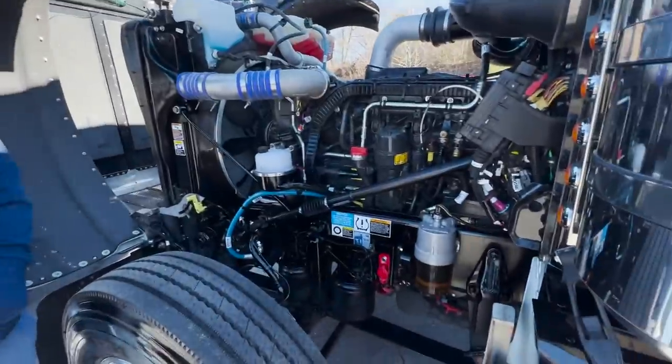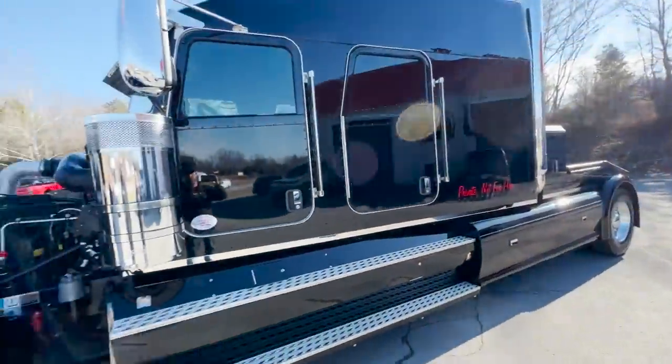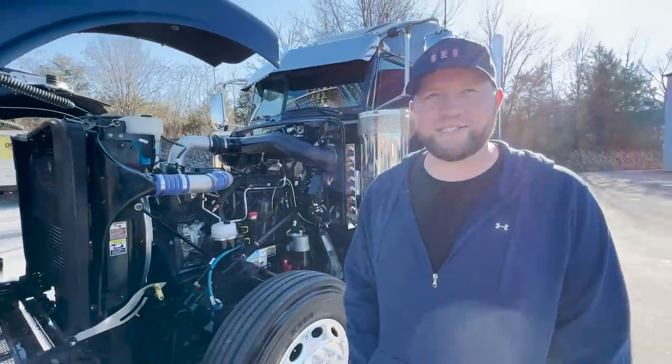Nice. So that's the whole truck. I guess what I'm most curious about is how does it look on the interior, as far as, does it still look like a 389 dash? It does. It's actually still got the dash, but everything from the dash back, it's absolutely awesome. I guarantee the guys that do drive trucks, when they see the seats in this, they're going to be like, how do I get those seats in my truck?